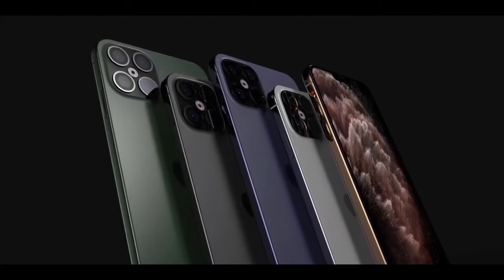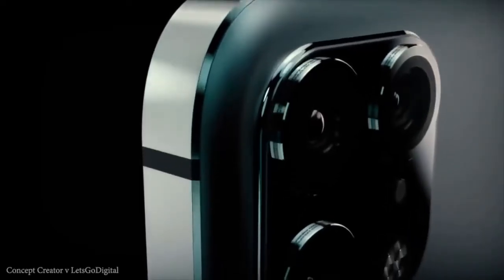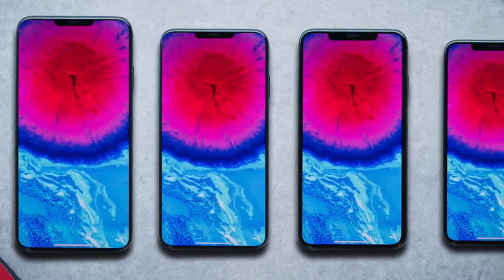Okay, so let's get into it. The iPhone 12 Pro design has leaked. This is at its final form, confirmed by multiple sources, Max Weinbach, Jon Prosser, and several other sources I have, that do confirm that this is legit.